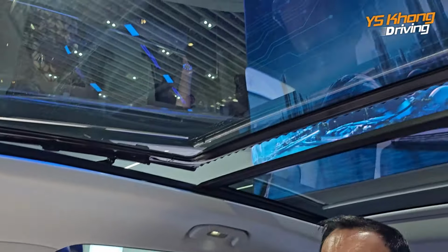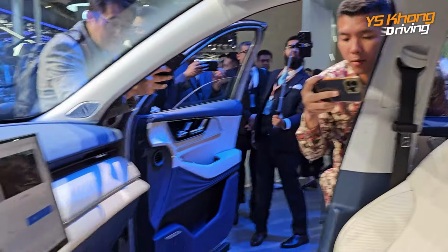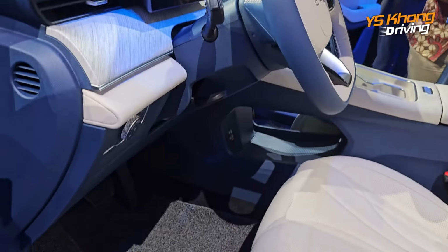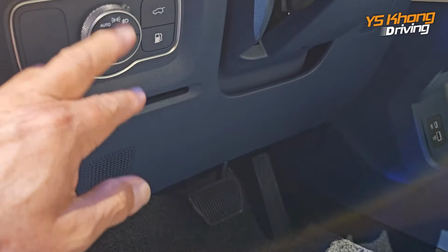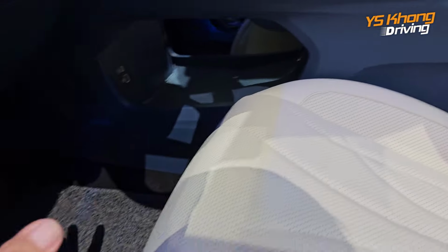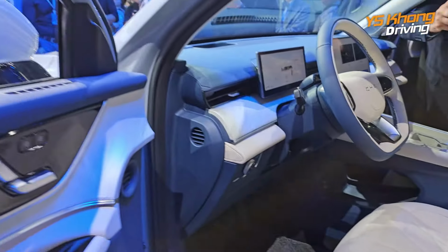Look at that, that's a panoramic sunroof, looks very nice. And so sorry guys, there's a long line of people waiting behind me, so I'll take my leave. Yes, steering is adjustable, and this is mechanical, and here these are the headlight controls, USBs, and also storage space here. And that's about it, what we have to show you. Thank you very much for being with us.